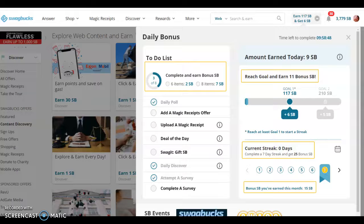If I am meeting my daily streak, for example, if I meet my daily streak for 1 week, I will get a bonus of 25 bonus Swagbucks. And this amount constantly increases as you are logging in daily and meeting your daily goal as time goes on. So as you can see here, these are the total bonus amount of Swagbucks that you have earned for the month.